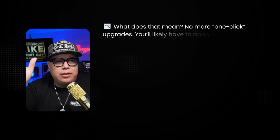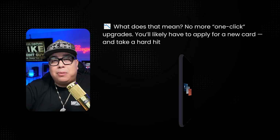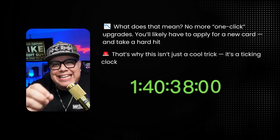But what does this whole thing with the merger mean? No more one-click upgrades. You'll likely have to apply for a new card and take a hard hit, unfortunately. And that's why this isn't a cool trick. It's a ticking clock. Last part's the most important.